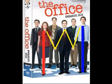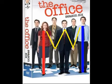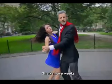Okay? Here, the office. It's the same thing as this. You see, it's a reoccurring pattern. Red and black, blue and black, and just black. It's the same thing on this. This is the red pillar, this is the blue pillar. And this, which should be the center pillar, is being represented by Saturn, which is black. And that's why you're seeing it in this configuration and in this configuration.